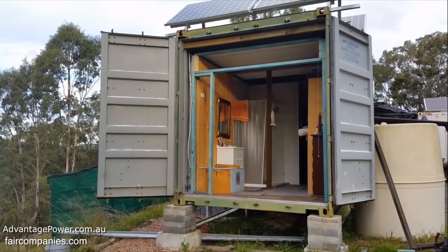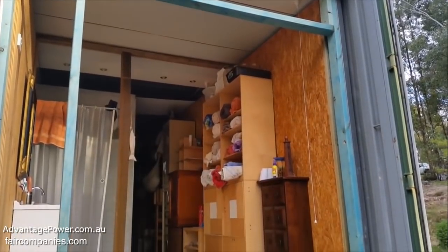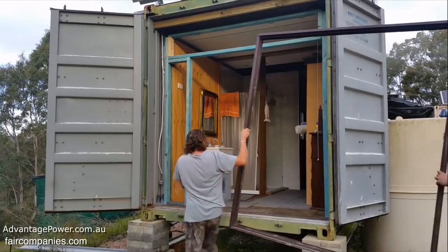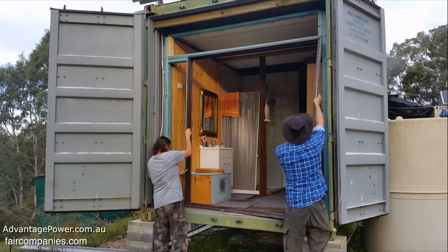How long will it take? If you'd asked me at the start of the project, I'd have said 6 months. My sister came to visit me and she said, this is going to take you 3 years. I'm currently at 3.5 years.